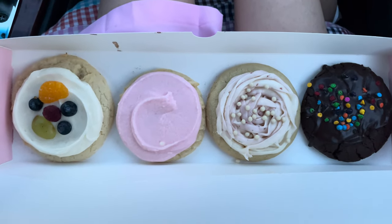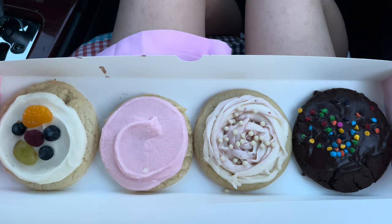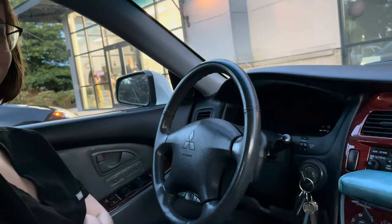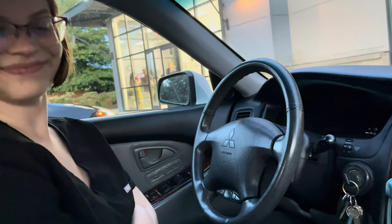Okay, so we just stopped by Crumbl Cookies. We got a galaxy brownie, wedding cake, I think it's pink almond, and a fruit cookie. The fruit one looked kind of questionable, but they said it's like a lemony frosting with some fruit on top. So that makes it look more appealing.